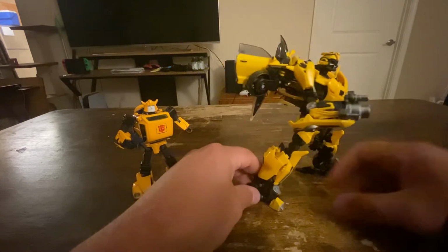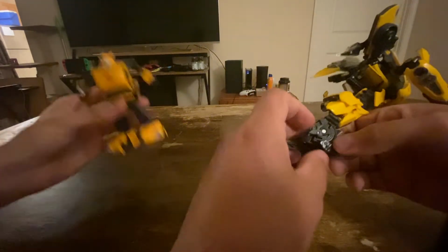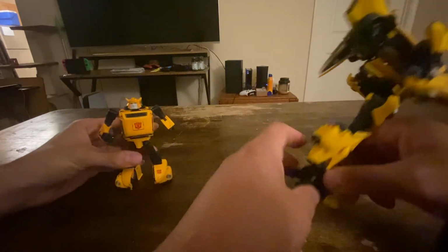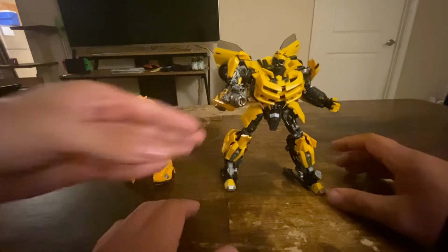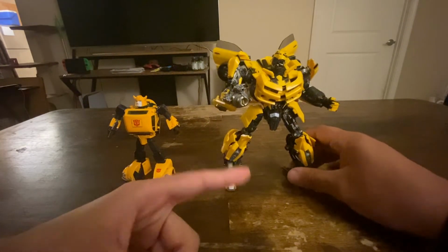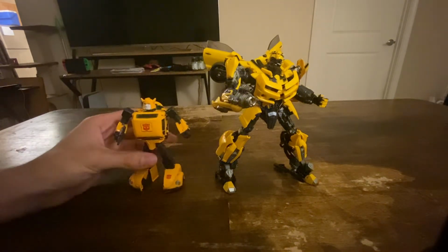Well, I can't really say from much experience. I mean, I only have this guy, and I think he's a wonderful figure. The transformation, I think, is awesome. I don't think he's bad. Don't misunderstand me. But if I were to pick, I would probably go with this guy. I just think the design looks cooler. This guy, he's really fat. His face is not very appealing.